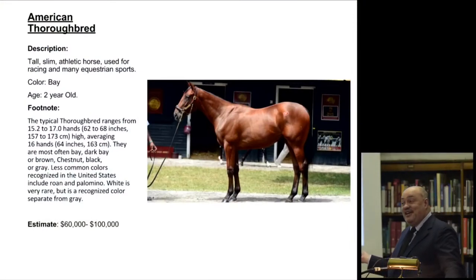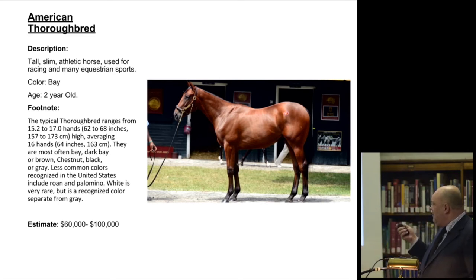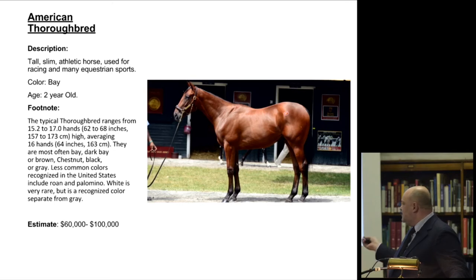This is a horse. He's 2 years old. He's American. He's a beautiful horse. He's bay color. Bay is a fairly common color. He sells within the estimate, $60,000 to $100,000. That's about the average price of a horse in America at auction today. They sell for about $70,000.